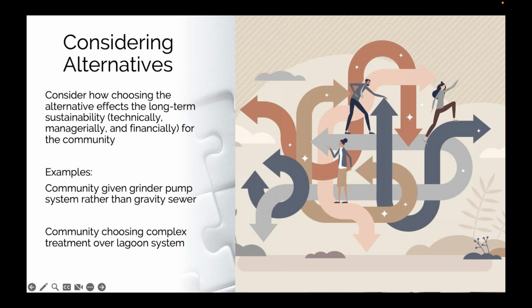It's caused problems within the treatment plant itself because the sewage sits too long in the grinder pump sump tanks. So it's been a huge issue, and they wish that they had chosen the gravity sewer instead of the grinder pump system. And they weren't involved enough in all the implications of that choice. And so that's what ended up putting them in this situation. So again, thinking through all the ramifications of choosing to go this way instead of a gravity system would have been important for them.